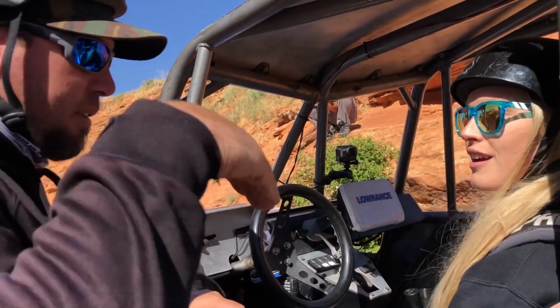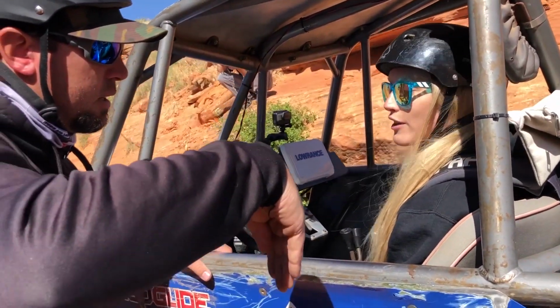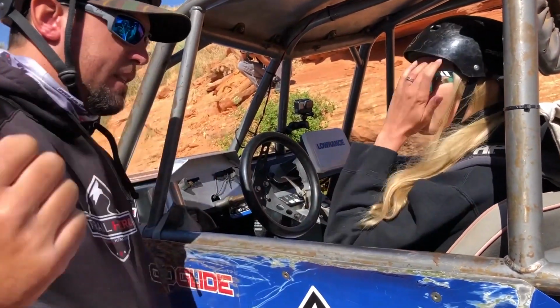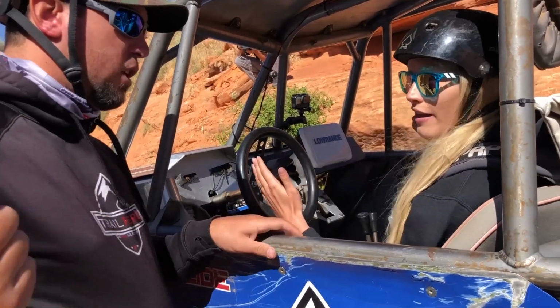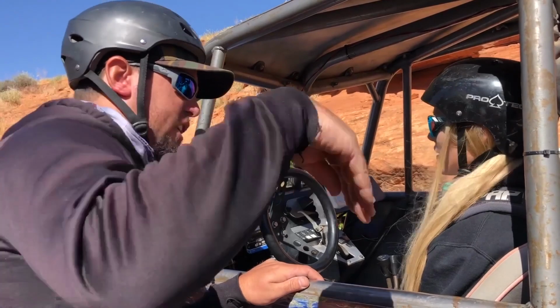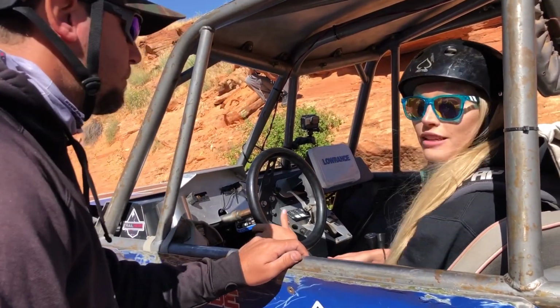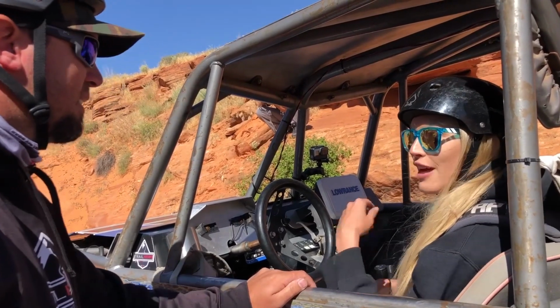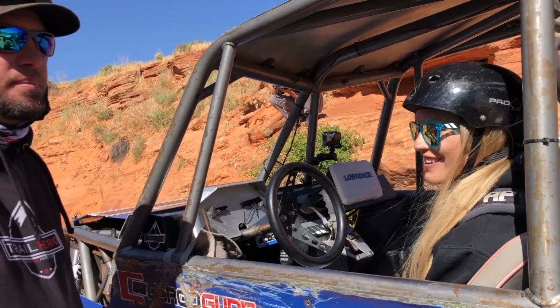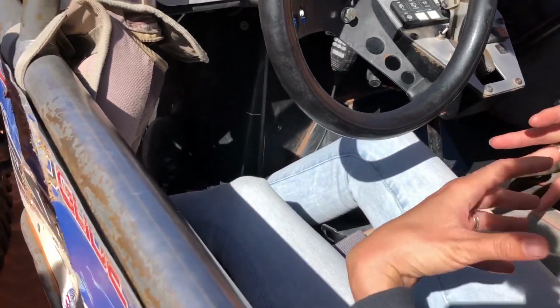We do big enough drops where the vehicle's actually free-falling about 10 foot. When you hit the bottom, if the shifter is loose, it'll push itself into reverse. We want to stay in second or third so we can drive out of a rollover. Wait, can I let out the brake now? Yeah, you're good. Dude, that is a left leg workout, hardcore. Is your leg shaking? A little bit, but it's more adrenaline than anything else right now.